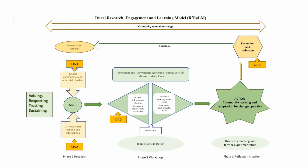In phase 2, the workshop phase, all of this information is taken in, and in a divergent phase, it's shared with everyone in the workshop to open up and explore the problem. Between the 2 sessions of the workshop, there's a reflection phase. What else should I be thinking about? In session 2 of the workshop, it's a refining of issues.